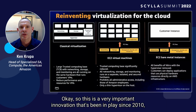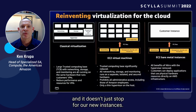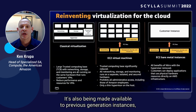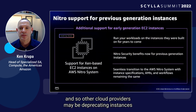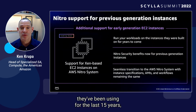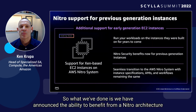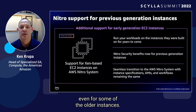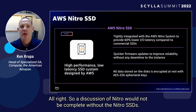Okay, so this is a very important innovation that's been in place since 2010. And it doesn't just stop for our new instances. It's also being made available to previous generation instances. Other cloud providers may be deprecating instances and forcing them to migrate. We have lots of customers who are happy with the instances they've been using for the last 15 years, and they want to continue to run them and at the appropriate time upgrade. So we have announced the ability to benefit from a Nitro architecture, even for some of the older instances.